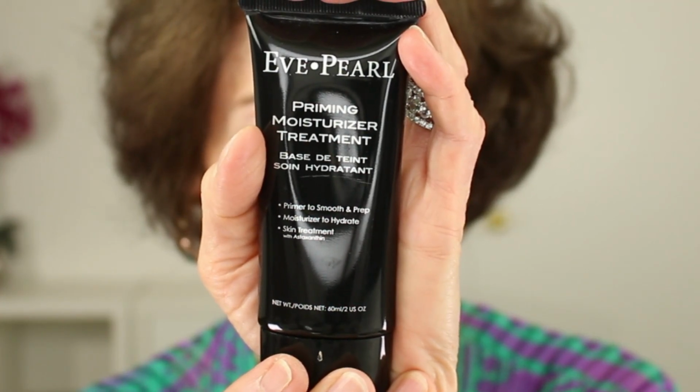The award-winning product for face primer was Milk Makeup's Hydro Grip Primer. This was described as a holy grail product that creates a super smooth base for makeup, which ensures that it applies effortlessly. And it also keeps makeup looking fresh all day. Now, I don't have this product, but if any of you have tried it, please let me know your thoughts. My personal choice is a moisturizing primer since my skin is so dry. I use makeup artist Eve Pearl's Priming Moisturizer treatment.